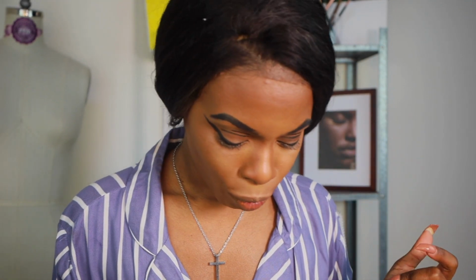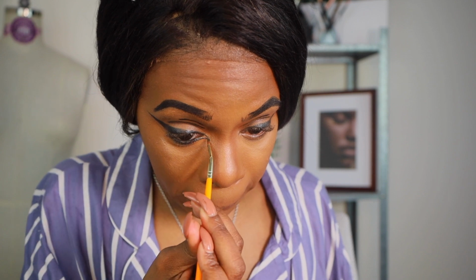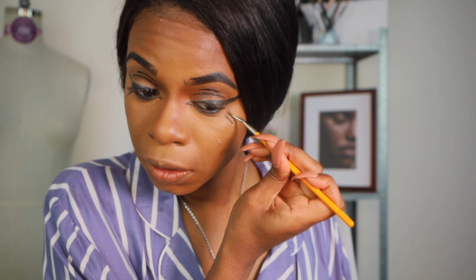So for under eye, we're going to be taking that same stuff and we're going to be putting it on the under eye. All right, so now I'm going to take some mascara, put this on just like that, thicken up them lashes.